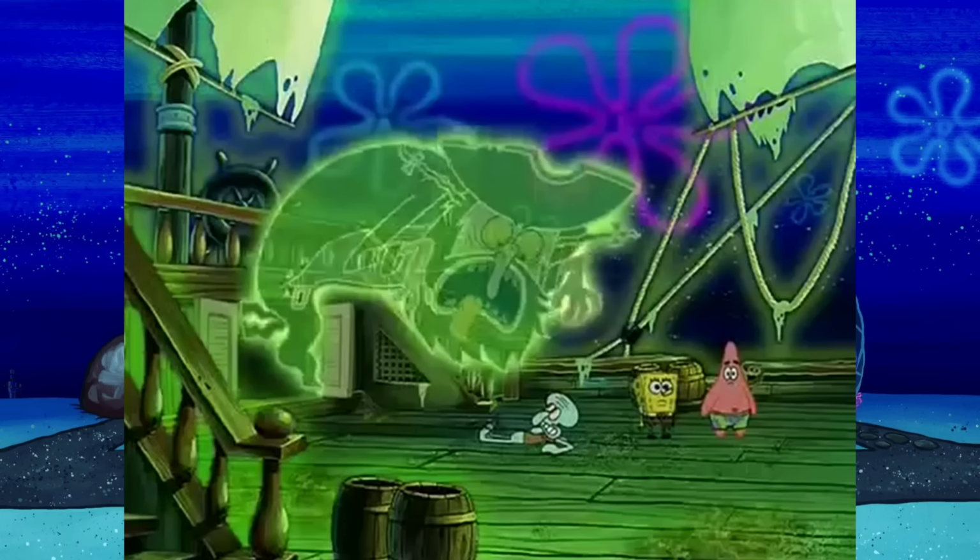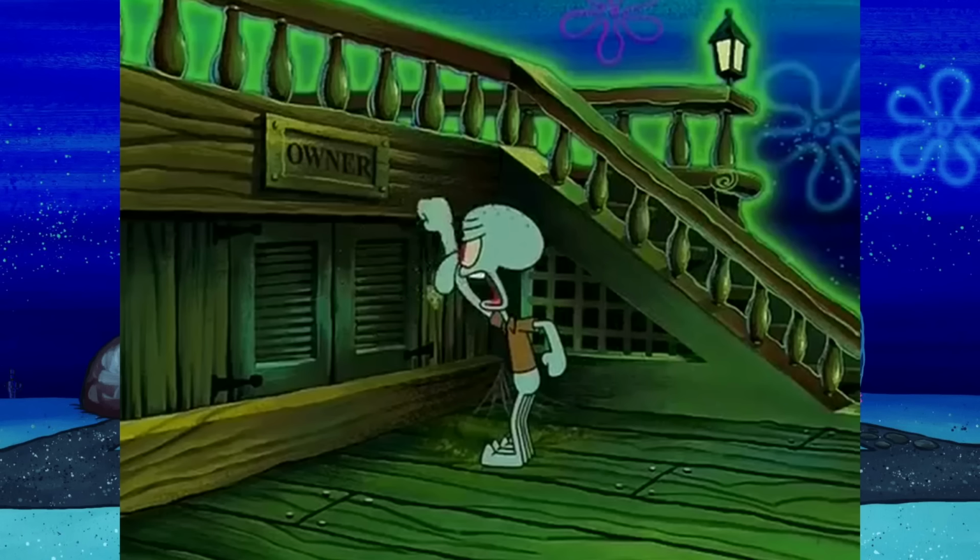We see that the Dutchman resides behind these very small owner doors. Now he is a ghost, so it makes sense, but like, who puts a board across the door like this?